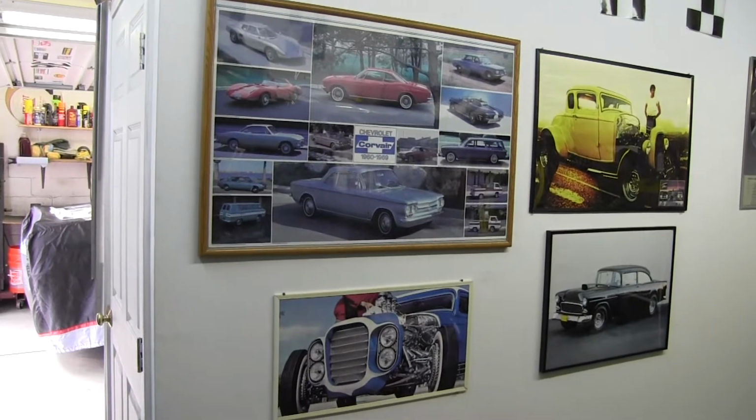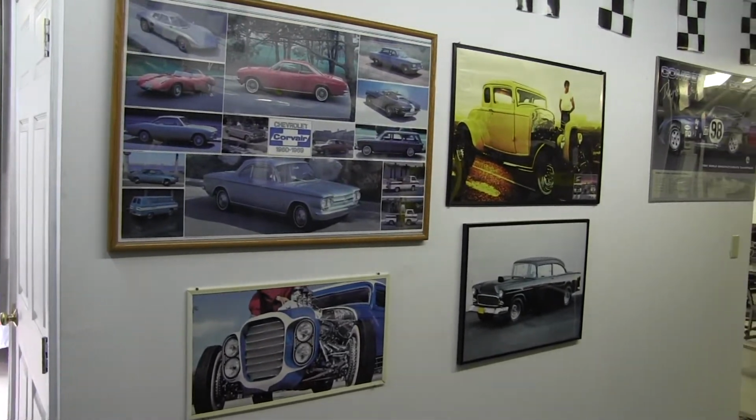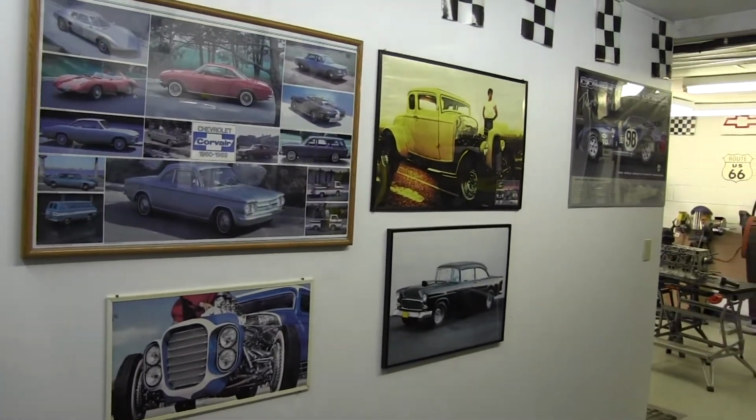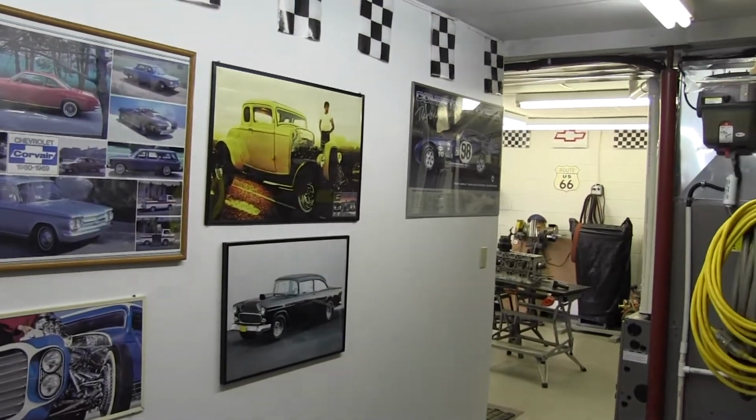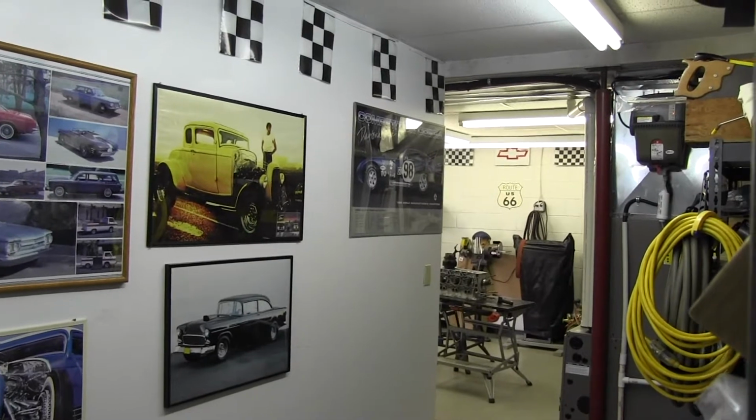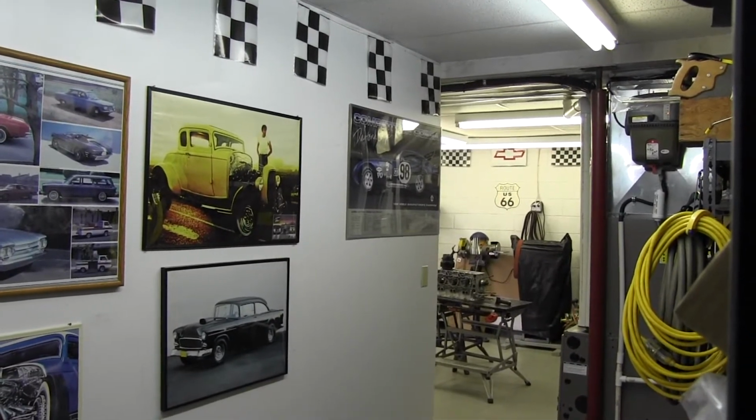Okay, little wall here. Got a few items up, of course. The Corvair poster. Posters from American Graffiti. I actually have a couple of Ford pictures in here. Little Daytona coupe there.